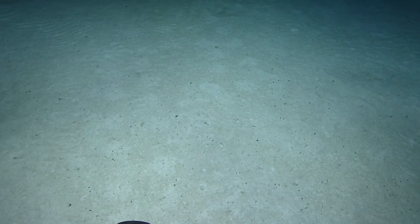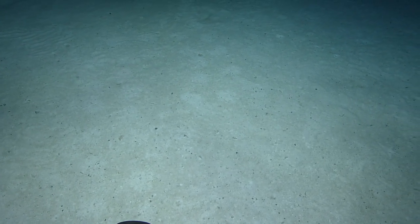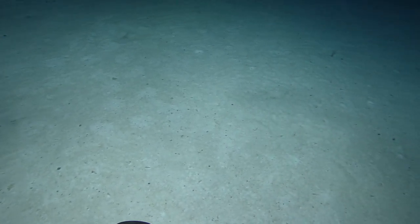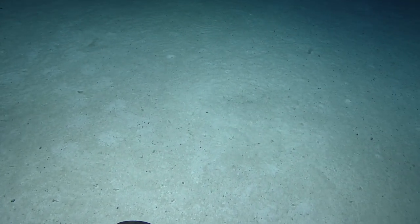And will we see fish at this depth? Yes, we will. We actually just saw one, I think it was just one, a cuskeel just a few minutes ago.